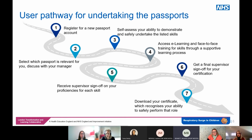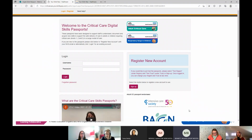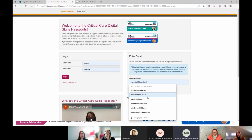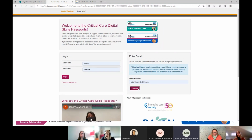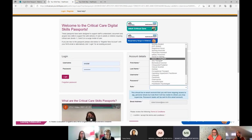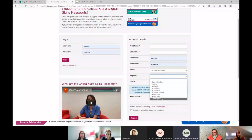So we'll move on now to the live demo of the passports. So if you don't have an account already, then you need to move to the sign up part of the web page. If you're just going on for a look, then you can put in your details and you can register yourself in a test region and a test site if you don't intend to actually use the passports yourself. But if you do intend to use the passports, then you obviously put your details in of the region and the site that you're working on.